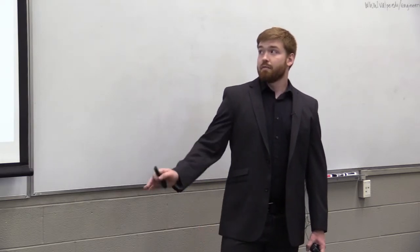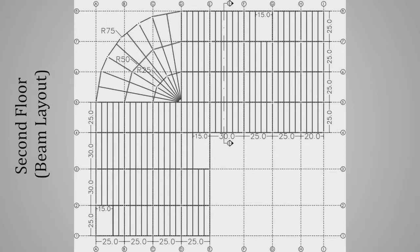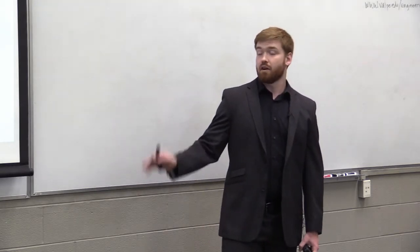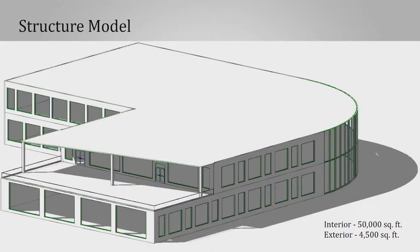Moving on, we have the beam layout for the visitor center. As you can see, we have 3 access points from the first floor up to the second floor for either stair or elevator. It's up to the owner to decide which they would like. And here we have a 3D rendering of what the structure may look like. Obviously, the owner and the architect will choose window placement, door placement, exact materials, and how they want the building to look in the final design. This is just a 3D rendering of what the building will look like.